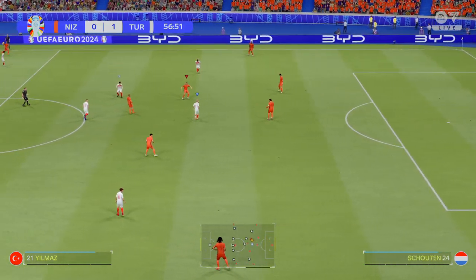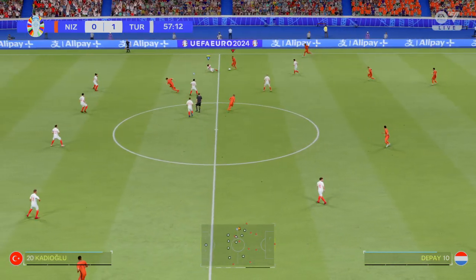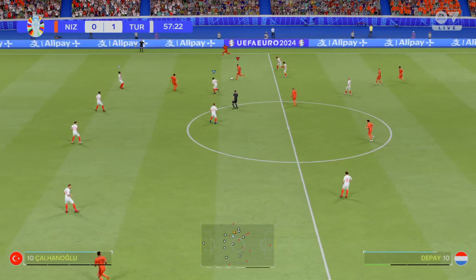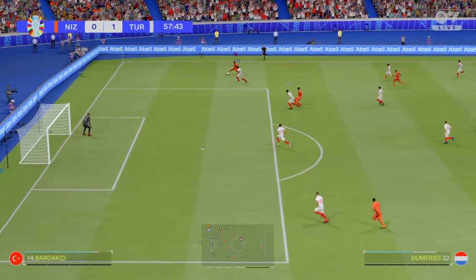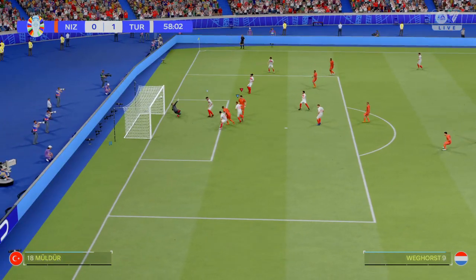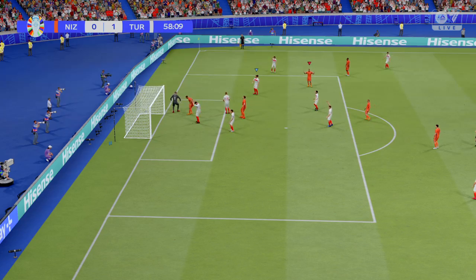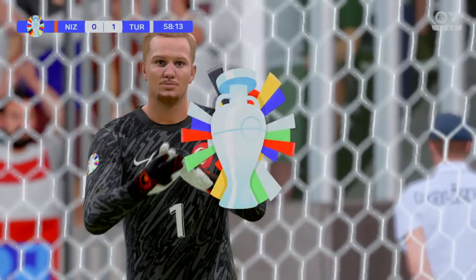Van Dijk with it. And Depay on the ball. Dumfries. And a chance to whip it in here. And pure instinct from the keeper. Well, a top-class reaction from a top-class goalkeeper. Brilliant stuff.